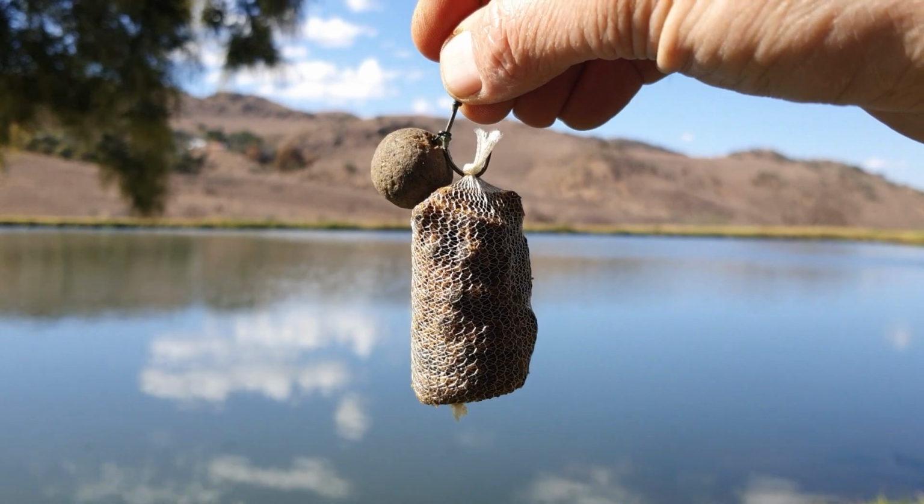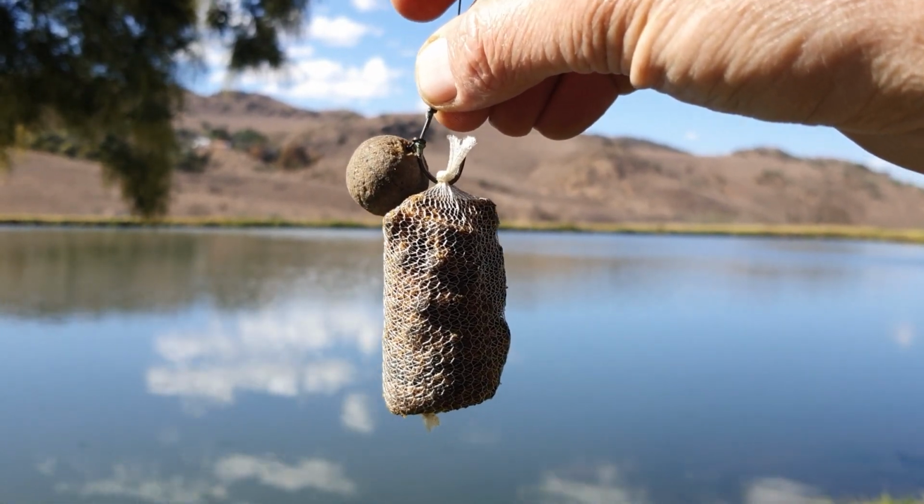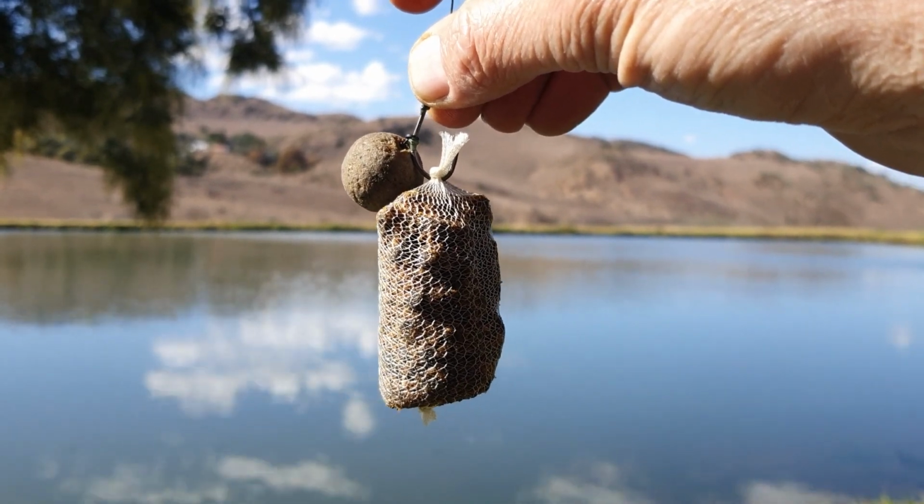So yeah, this is going to be my last cast for the session, quickly rebaiting, getting the rods out, and yeah, let's hope I can catch something in these last few hours.